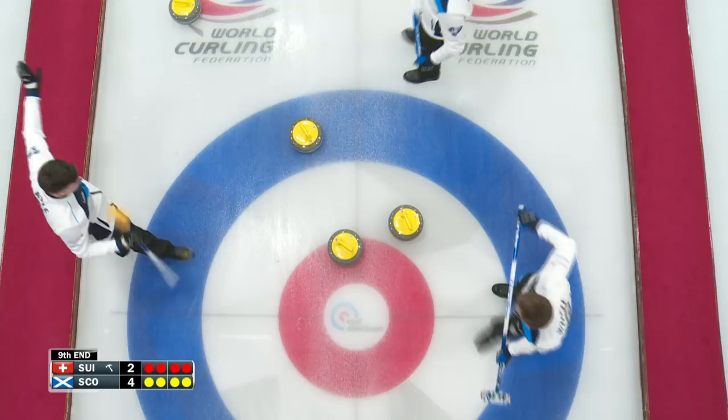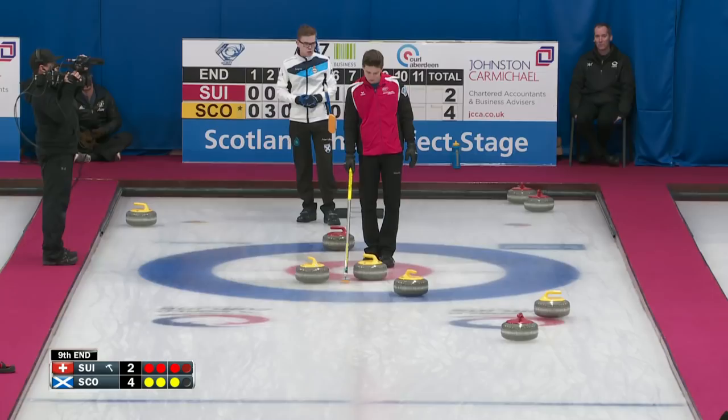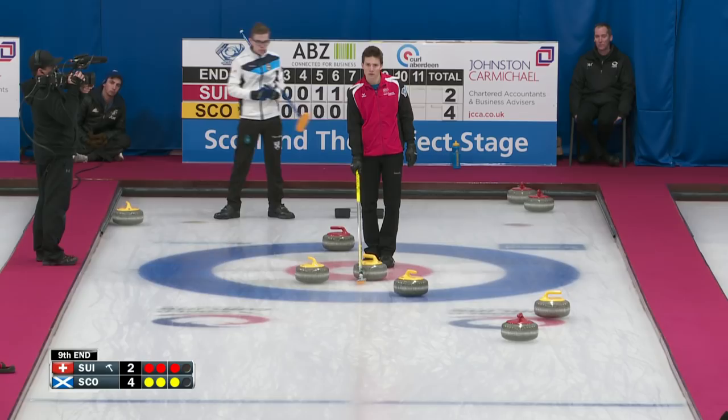Fine, Robin. Line was perfect, just needed a wee bit more weight for separation. Just wanted a bit of a bigger split to separate them more. But they're all usable there now. All three Scottish stones are usable by Scotland.